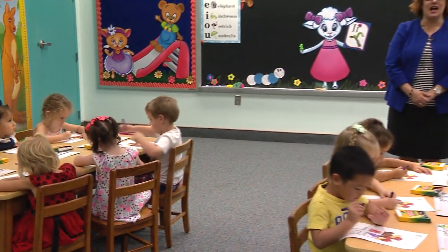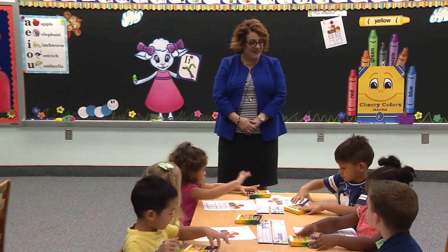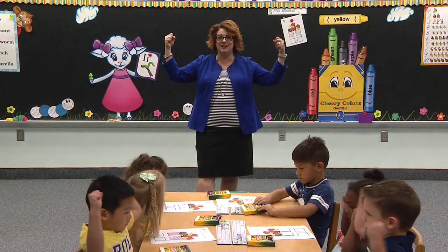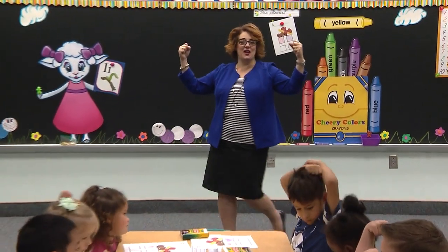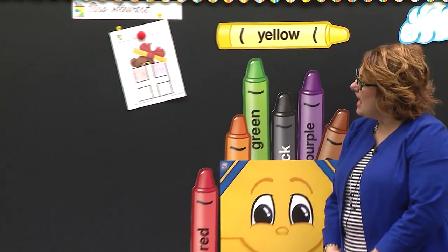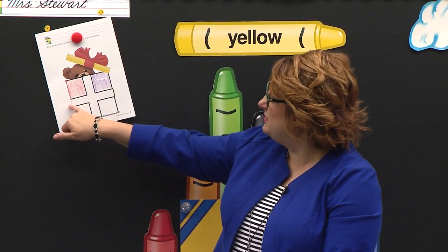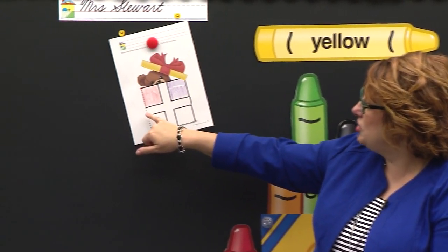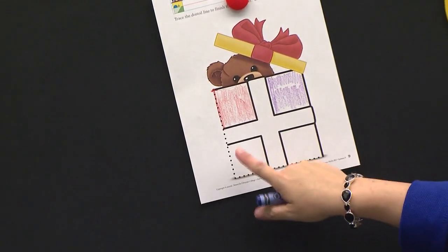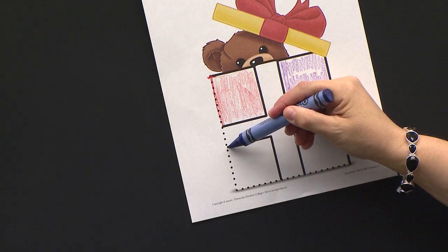Purple crayon down. Wow. I am so proud of you. Show me your muscles today, boys and girls. You are doing such a great job. Hands in your lap, eyes on me. The next one we're going to do is we are going to skip these dots right here. 1, 2, 3, 4. We're going to skip those dots. And we're going to start on this black line right here. And I get to do 2 lines of dots.